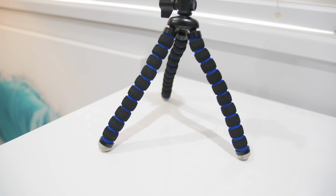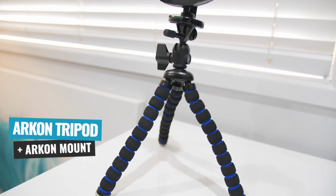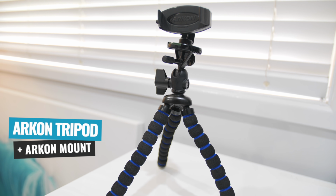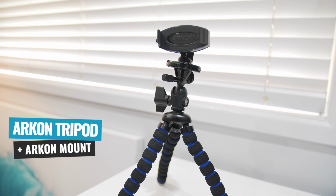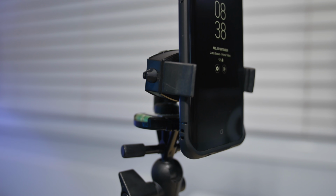The first one that I'm a big fan of is the ARKON tripod and the ARKON phone mount. So in the bundle that you buy for around $20, you get both the tripod and the phone mount. And this is one of the best phone mounts that I've used, and is one that I recommend pretty much no matter which tripod you're going to be using. And you can buy that phone mount separately for $11.